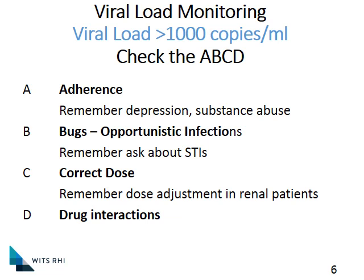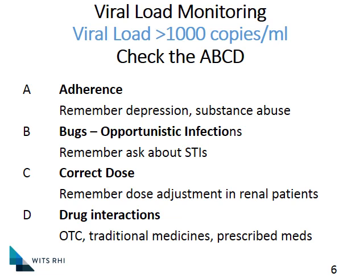And then D stands for drug interactions, and pregnant women, just like anybody else, might be helping themselves to various things over the counter. A classic problem might be heartburn, a common problem in pregnancy. She might be picking something up from the pharmacy, and if you're taking antacids at the same time as your ARVs, it might very well be interfering. Ask about traditional medicines, look at what else you are prescribing.